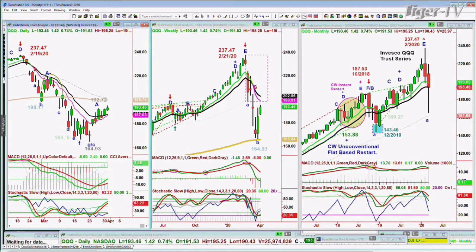We're looking at the QQQ leading the charge on the upside at 0.74%, up 1.38 at 193.48. It too is starting a leg B, and that's really important because the MACD has improved. The stochastic is still only at 63%, but we're watching this weekly chart, and that's going to be important. I'll be talking about it in my show coming up.